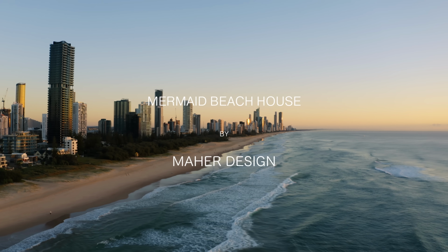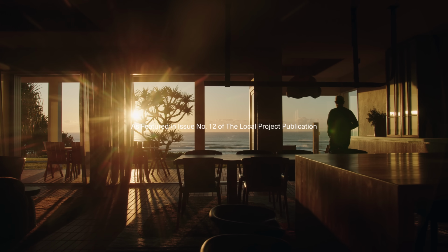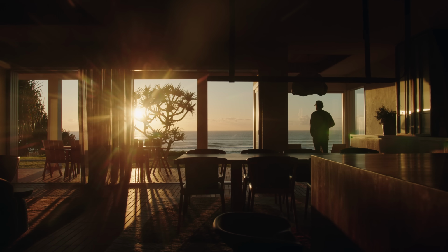One of the main objectives of the design was to really maximise the physical and visual connection to the beach. Really feels like the Pacific Ocean is your front yard.